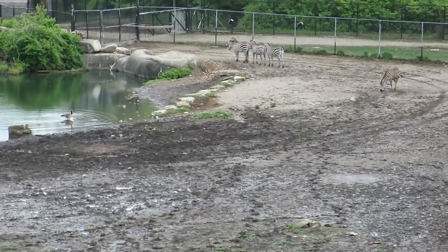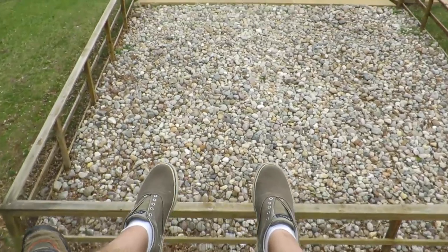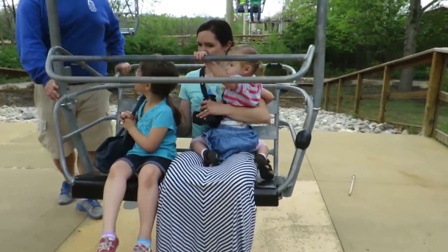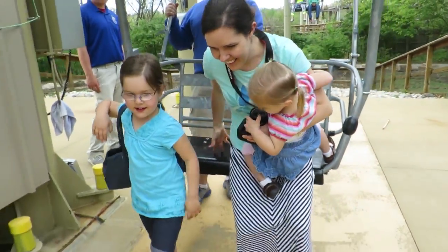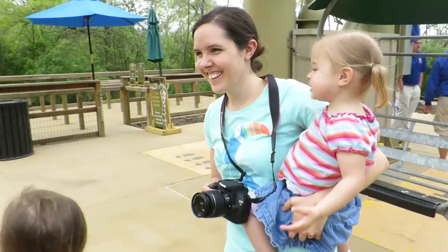Zebras! 1, 2, 3, 4. There's 4 zebras walking. All right, you guys, we're coming in for the landing. Yeah, definitely. I exit off to your left. We did it! Yeah, we did it! No one fell.